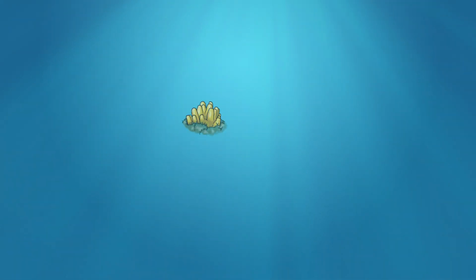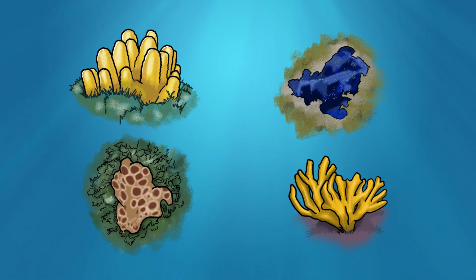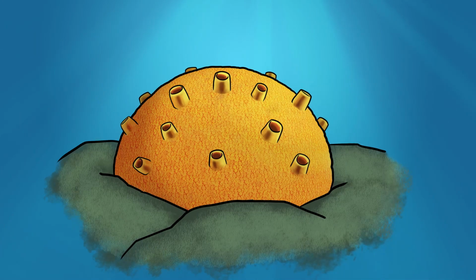Sponges belong to a group of animals called porifera, meaning pore bearer. While sponges can be extremely variable in appearance, the majority of them have the same structure, with a body pierced by multiple small pores from which water is funneled within a series of canals through the sponge's body, and out again through one or more larger openings called oscules.